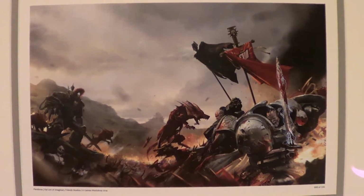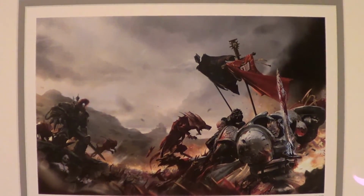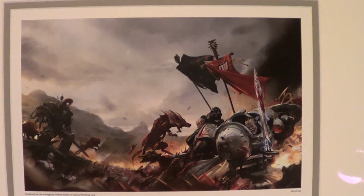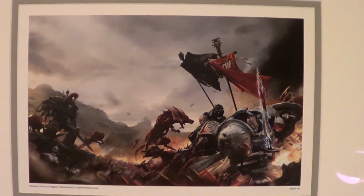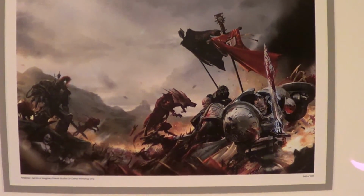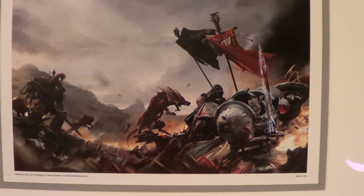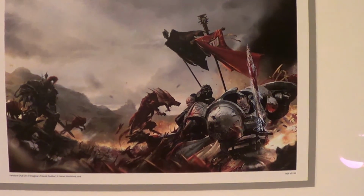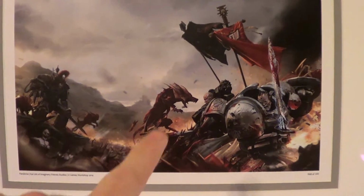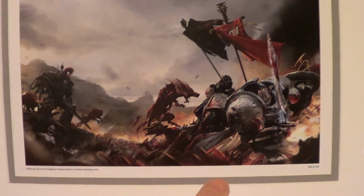When I reviewed this print last time, I had not read Pandorax. But since then, and this is the cover photo, I have read the novel, because I liked the print so much I wanted to read it. This is basically an invasion of a world where Space Marines are protecting it, and you actually have an alliance between the Dark Angels and the Grey Knights in this battle.